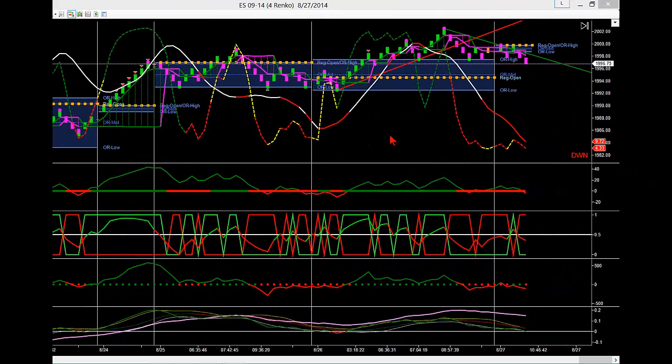Triangle trend indicators for NinjaTrader on 8/27/2014 on the ES4 Renko. Often before a long holiday weekend, the volume just dries up in the market, and that appears to be what's happening here. Here's Monday's chart. You can see a very, very narrow range. Nothing I could see there to trade.